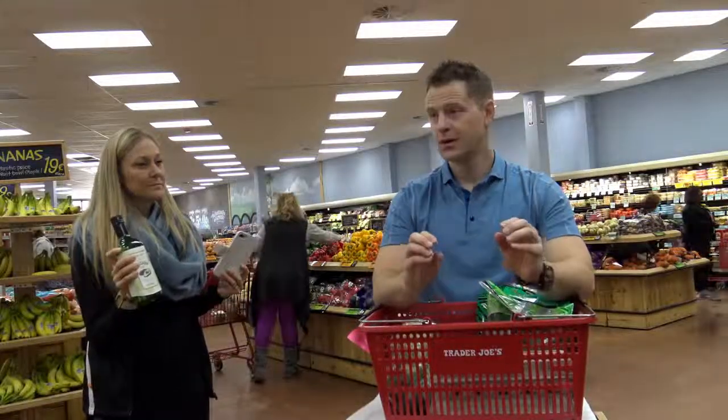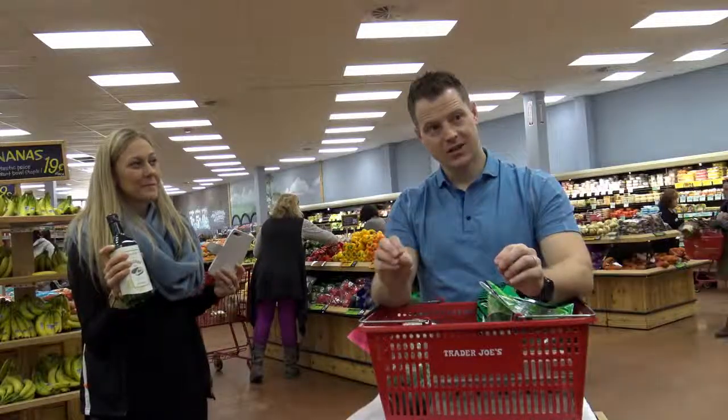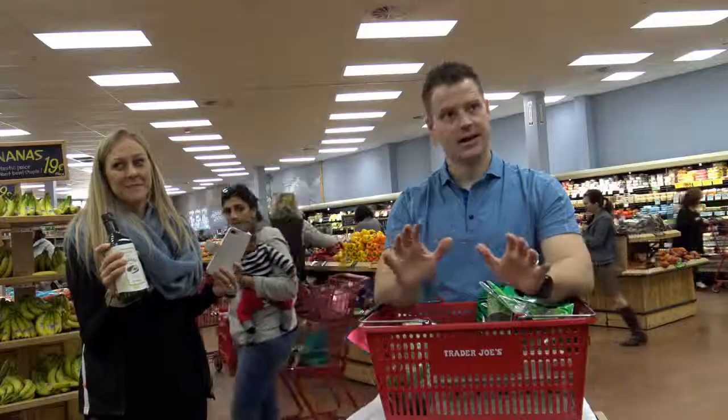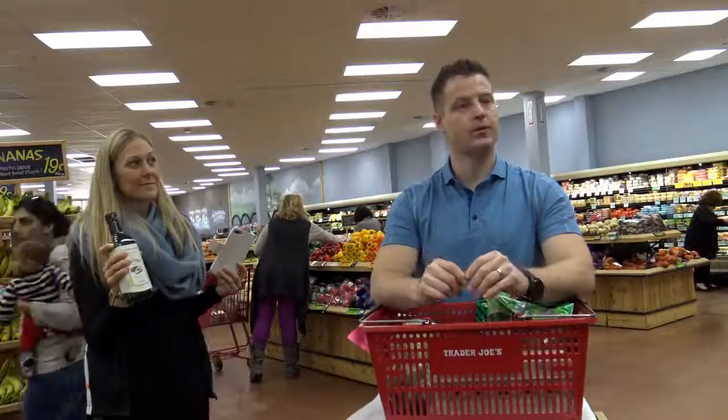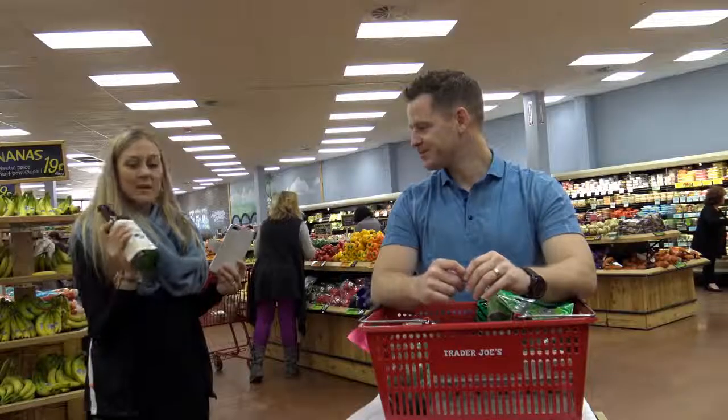The key with an avocado, it sounds simple, put sea salt and pepper on it. Oh, you gotta get the sea salt on there. And I'll eat them plain if they're like that. My son will eat them plain. Change your taste buds a little bit.